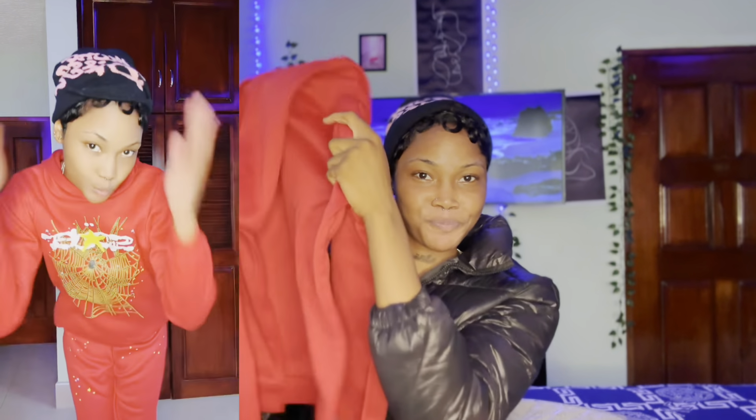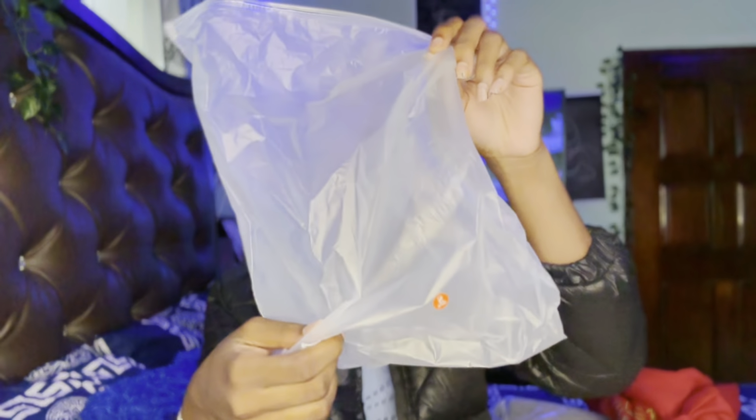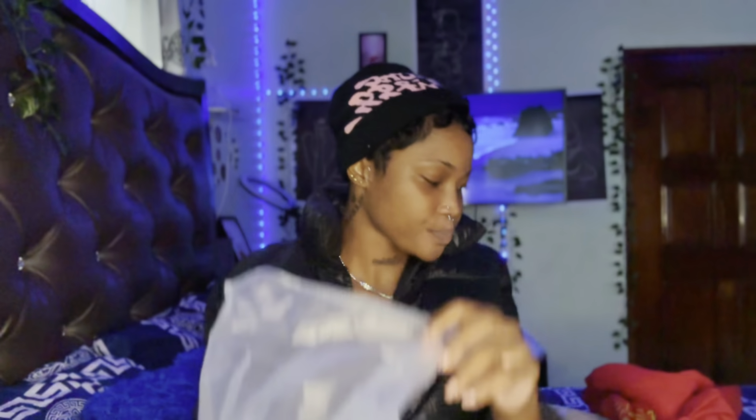Super nice. It's very nice. What do you guys think? I love it. The material is very good also. The material is good, the color is good, everything is good. The material is thick and nice. Yes, very thick and nice, guys. This is a size small. Okay, let's put this back inside so we don't mess up.